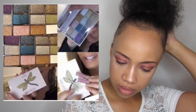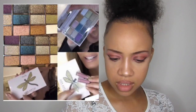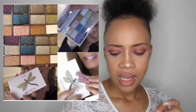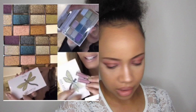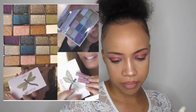Jouer is coming out with the Ultra Foil eyeshadow palette. Now these are all shimmers. I don't like all-shimmer eyeshadow palettes, and none of these colours I feel really go together as such. I could never use this palette and just create a look. I just couldn't. I need to have some mattes, so this just wouldn't work for me.